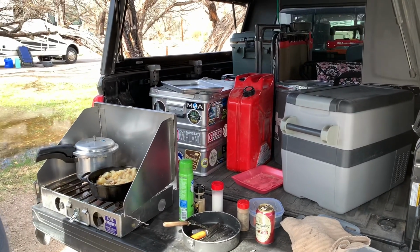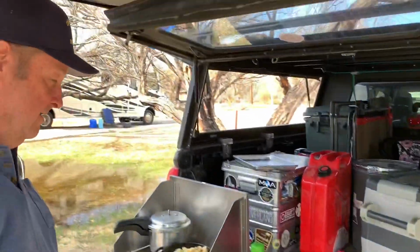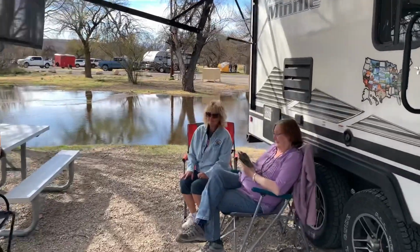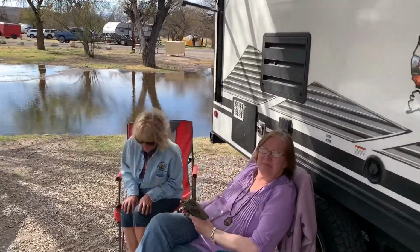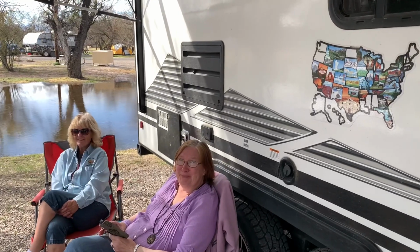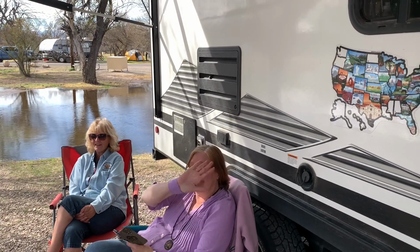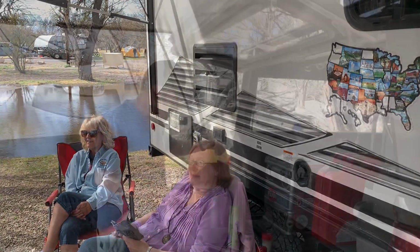So anyhow, we are going to get to dinner, but I just want to introduce you to John, and his wife Sarah is over here. And we've become friends with these folks. We've socialized several times, both in Arizona and now here in the big state of Texas at Big Bend National Park.